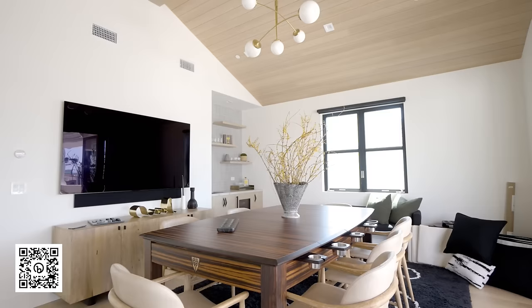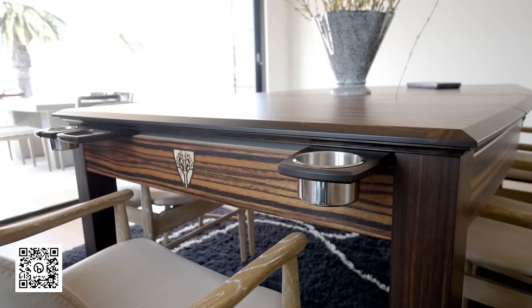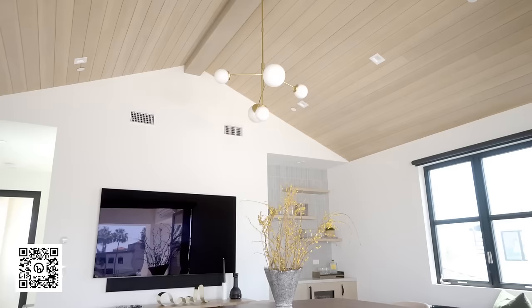So this is definitely the fun room, being the game room. And you've got this awesome game table that's really made for a multitude of different kinds of games. So you can hang out with your friends, play games, you have coasters, and it's just a super functional piece. And then of course you've got to have a TV, where with this one, you can actually sit outside as well. Perfect place to hang out.